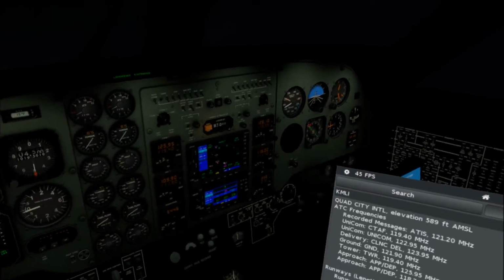King Air 2 Hotel Romeo, climb and maintain 7,000 feet. Climb and maintain 7,000 feet, King Air 2 Hotel Romeo.